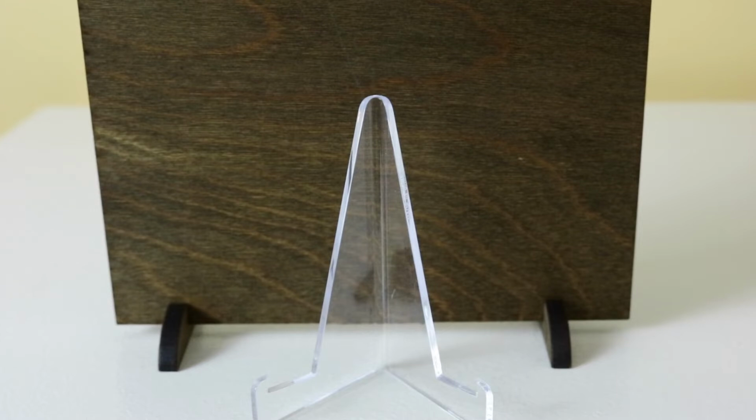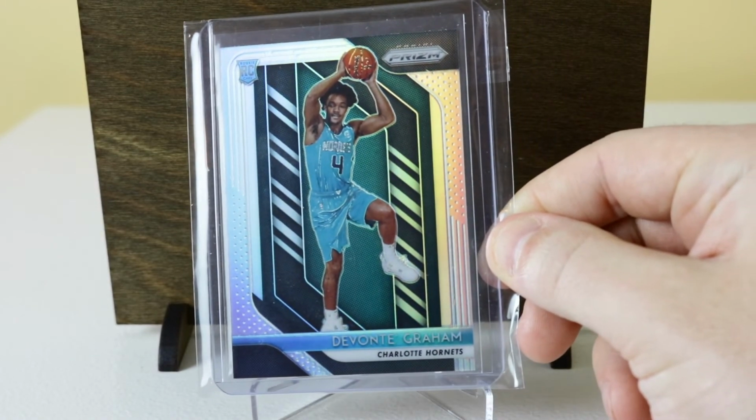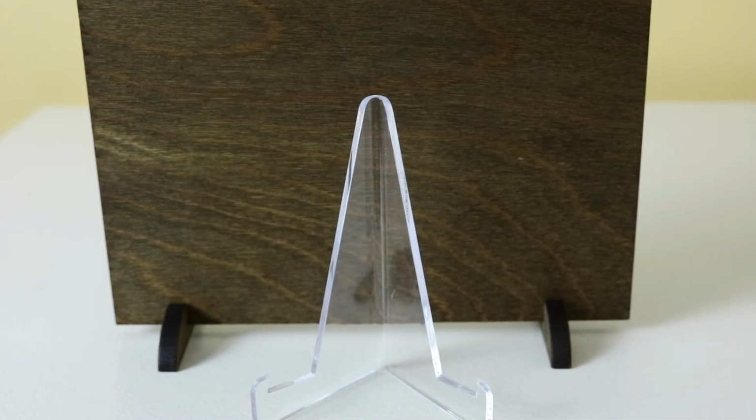And then I picked up this silver, which looks sharp. Devontae Graham. He's had a phenomenal season. I think he's had like the highest jump in point total last year to this year.